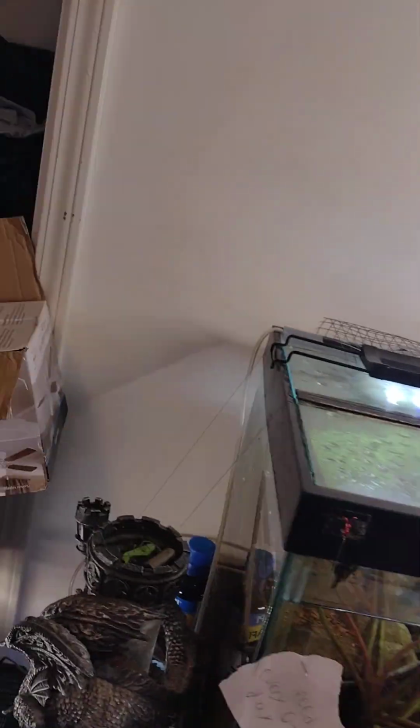So if enough people see this, once again, please comment what I should add into this tank. This one does have a working heater. There used to be a crawdad in there, but he climbed out and I found him under my bed. He was dead. And then another decent tank. I'm gonna fill this up later as well.